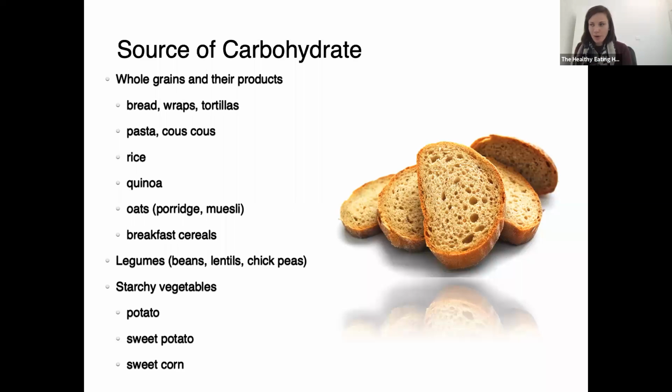So where do we get this whole food source of carbohydrate? We can get that from a whole range of whole grain products and whole grains on their own. So wholemeal and multigrain versions of breads and wraps and tortillas, pasta and couscous. You can even get high fiber versions of things like pasta and couscous. And there's more and more products coming out with different flours within the pasta that increase the fiber and make them even more beneficial for your body. So things like pulse pastas and lentil pastas, all these sorts of things. Grains like quinoa and oats, and then our breakfast cereals, high fiber breakfast cereals in particular. So we're thinking muesli and branny style breakfast cereals rather than your Milo cereal and your Cocoa Pops and that kind of thing. Legumes, so things like beans and chickpeas and lentils, and then our starchy vegetables. As I mentioned earlier, our potato, our sweet potato, and our sweet corn, we tend to group as carbohydrate-rich foods, even though they are vegetables.